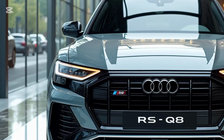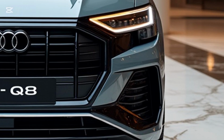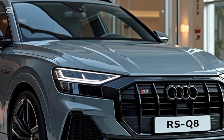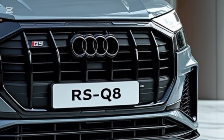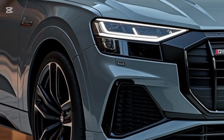Let's start with the exterior. The 2025 Audi RS Q8 is aggressive, bold, and undeniably sporty. Up front, you get a massive blacked-out single-frame honeycomb grille, flanked by matrix LED headlights with laser technology, the same cutting-edge tech found on Audi's flagship R8 supercar. The sculpted hood, widened fenders, and massive 23-inch alloy wheels scream performance.